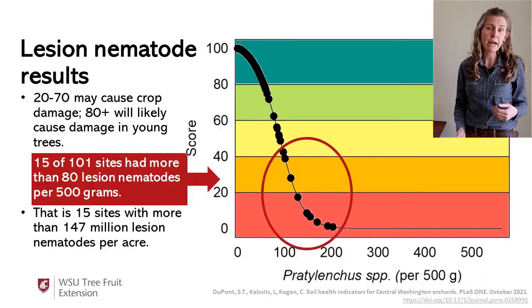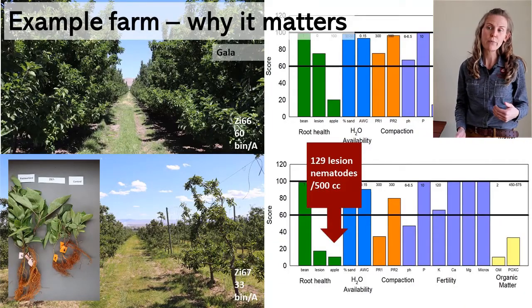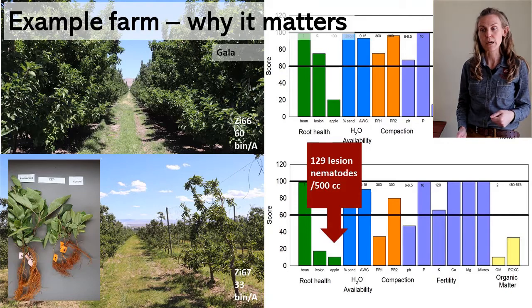Of the sites we looked at, 15 of the 101 sites had high lesion nematode ratings. That's where we have more than 80 lesion nematodes per 500 cc's, which is what we would consider to be potentially constricting for young orchard sites. Here's an example of where that was probably important.